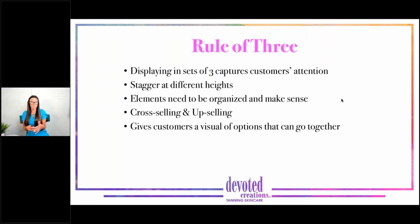So you have that option. Displaying in sets of 3s can draw someone's attention a little bit more. Staggering them at different heights draws them in even more, and they're like, okay, I gotta look up, I gotta look down, I gotta look sideways. So they'll see all the different options that you have at the different heights. It's kind of a pyramid way, pretty much. You're drawing them up a little bit more, so they look at the one that's actually the highest, and then they look at the other ones that are below it.